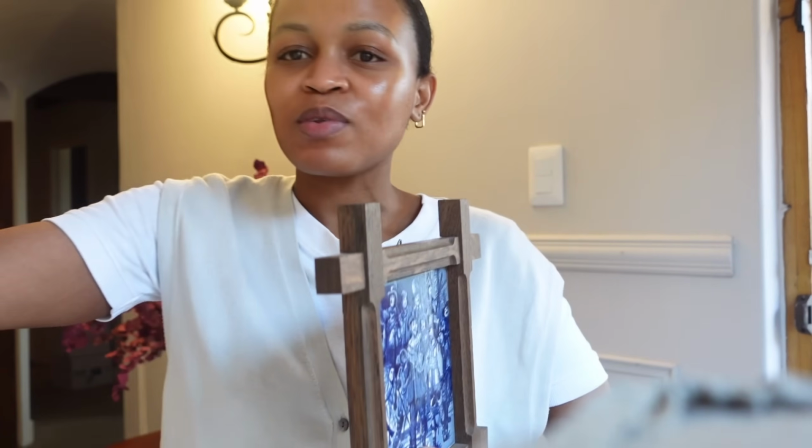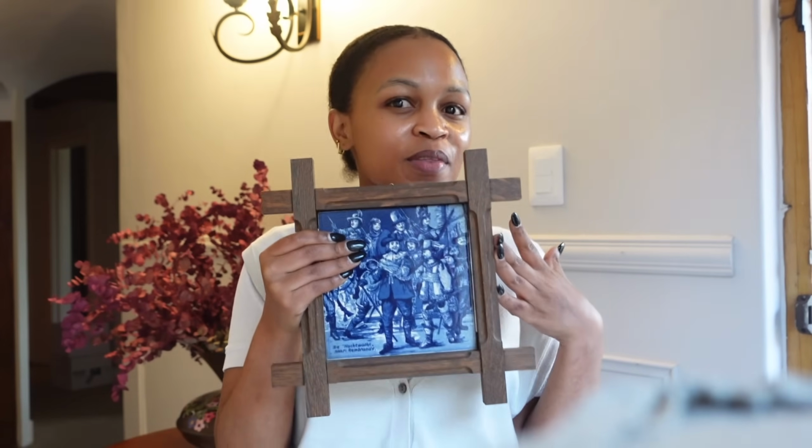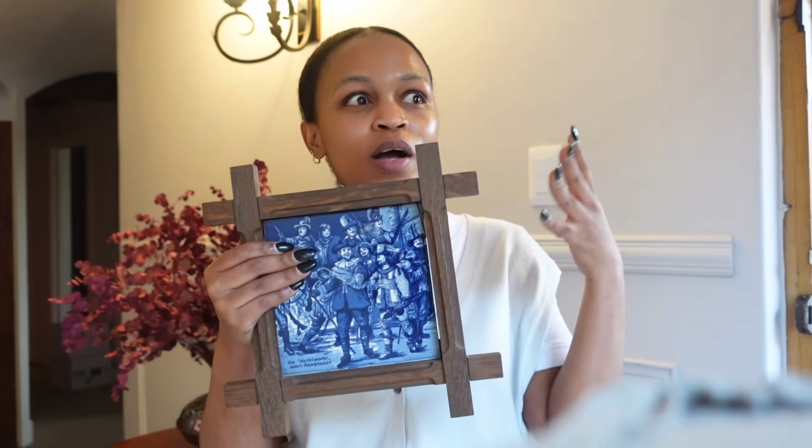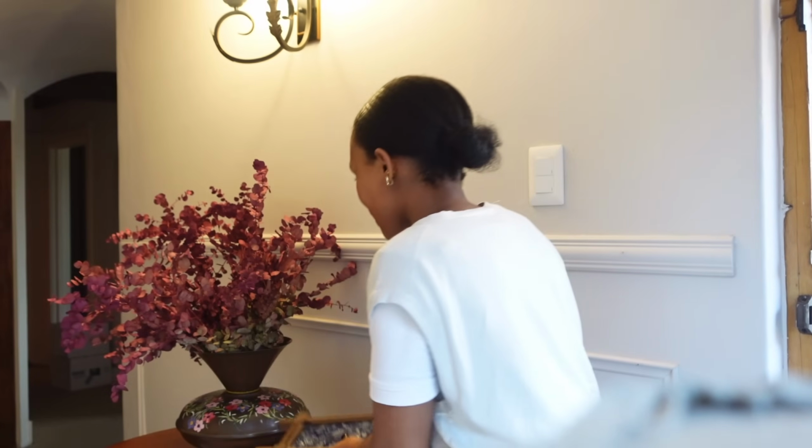Another thing I love about this picture is the blue. I feel like blue is not a color that I normally use. I don't have any decorative piece in blue, so to have something in blue that I love makes me happy, because that's not a color I normally gravitate towards. So yeah, really love this piece. Sorry guys, I've been talking and talking.